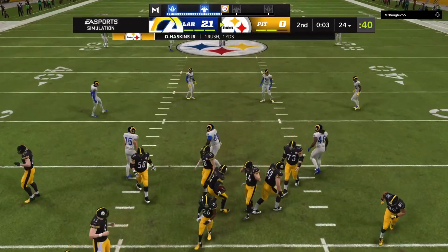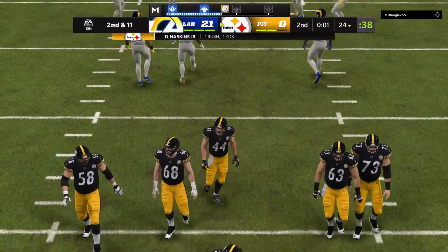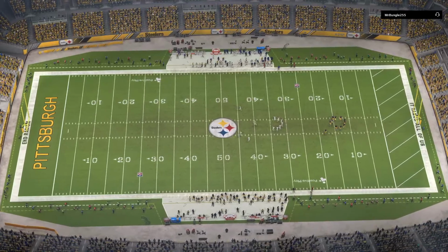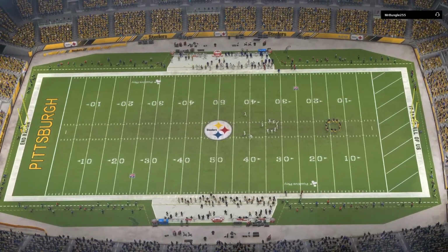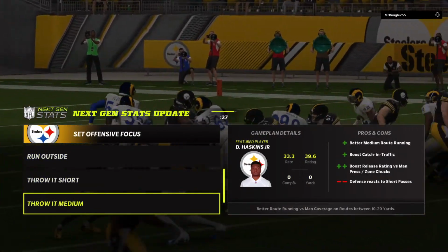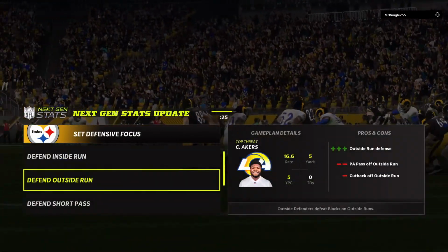And with time running short here, they'll simply take a knee, and that should do it for half number one. So we have reached halftime in our first preseason matchup of the year. We'll send you down to Orlando, and we check in with Jonathan Coachman for our EA Sports Halftime Report. Coach.